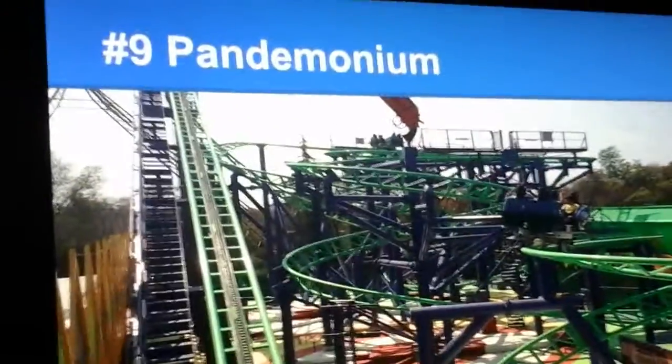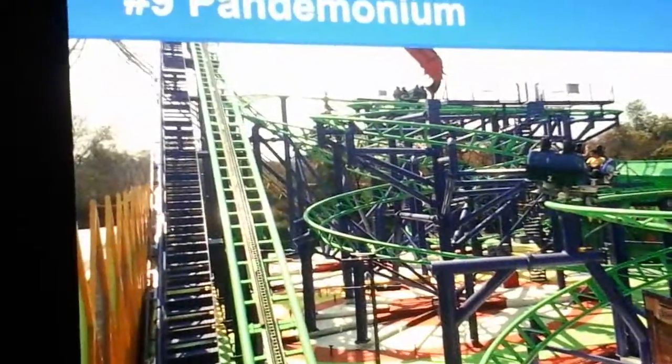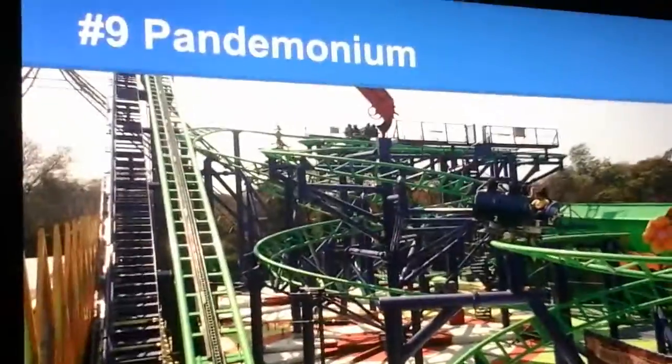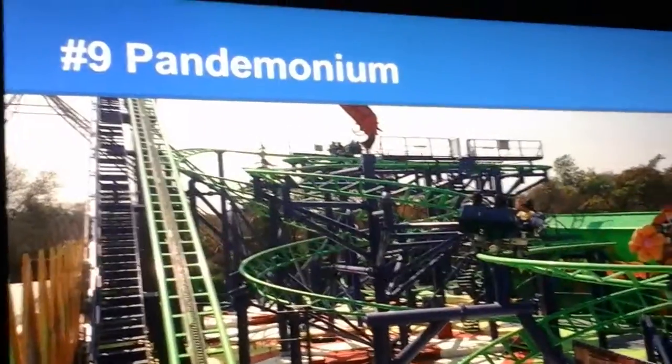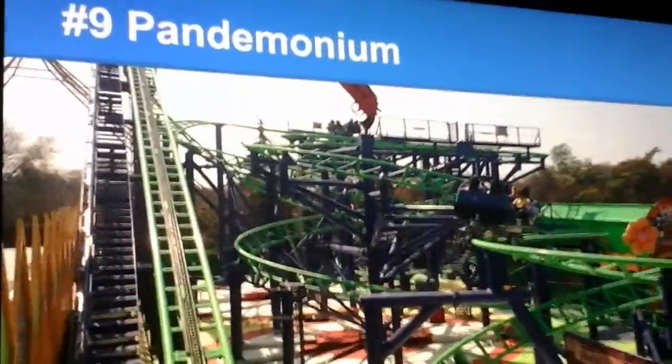Number 9 is Pandemonium. This is a Gerstlauer spinning coaster. It's an okay ride. It's actually pretty good. 6.5 out of 10. The only problem with it is that it is a clone, and it's not the most thrilling. But still, you get spun around a lot, which is pretty cool. I love that spinning element. But other than that, this is not the best coaster at Six Flags St. Louis. Number 8 is the Larson Super Loop, new for 2016, Fireball.